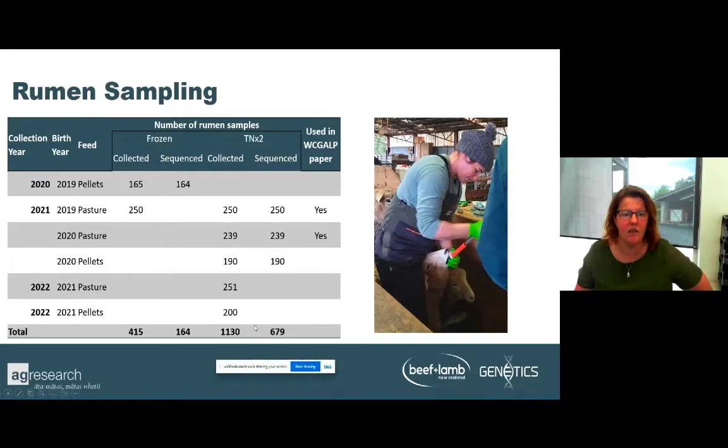And we actually collected 1,130 samples, but actually around 500 of them that we used in our research came from the low input flock. So they became actually a really important part of the project.